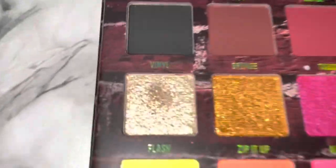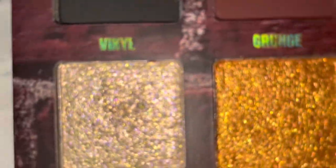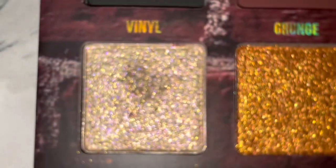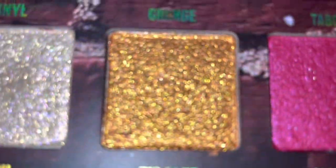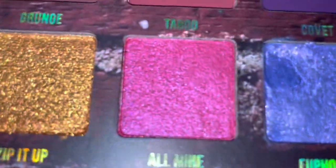So you have this shade Flash, which is like a champagne with lots of pretty colors. It's really pretty. That's what I used on my inner corner in the look I did. Then Zip It Up is this bronzy gold sort of shade, but again with lots of different colors of glittery stuff in there. This pink is really, really pretty. It's one of those blue-based pinks.